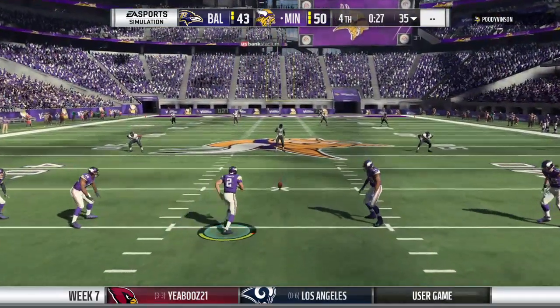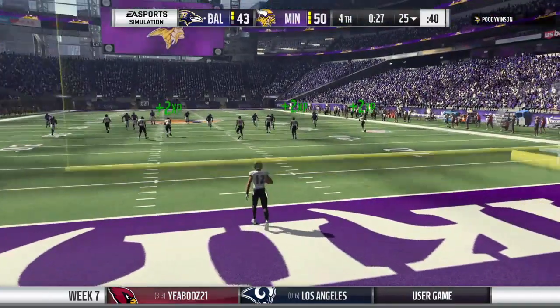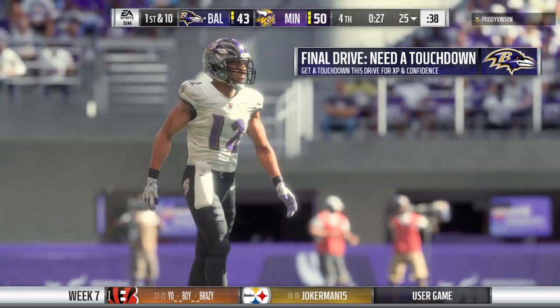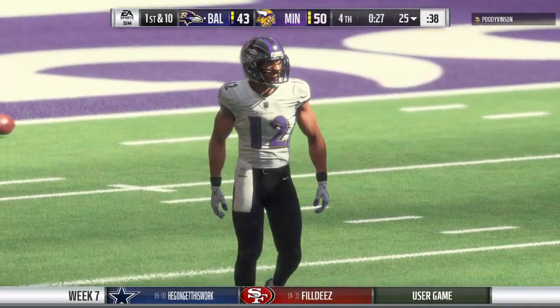Forbath out to kick this one away. And now Baltimore gets set to take the field. One possession game. Time very much a factor. How does the offense handle this situation?